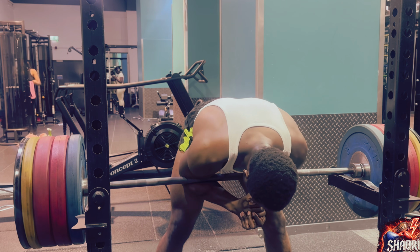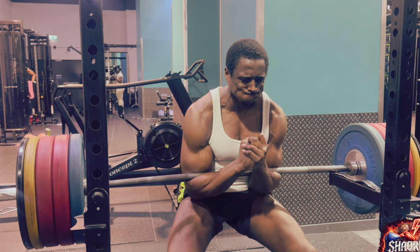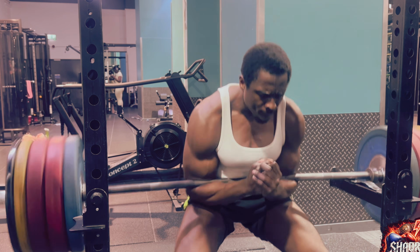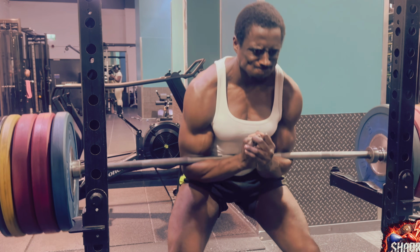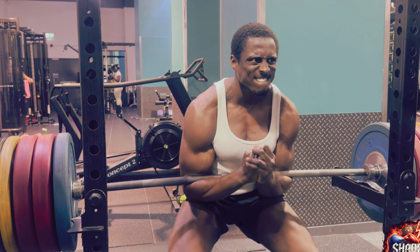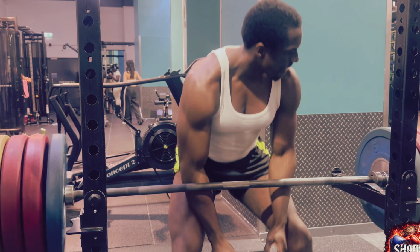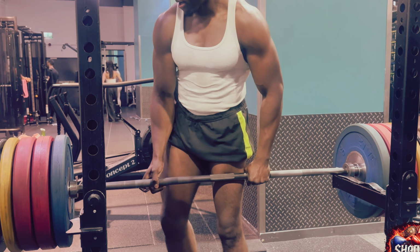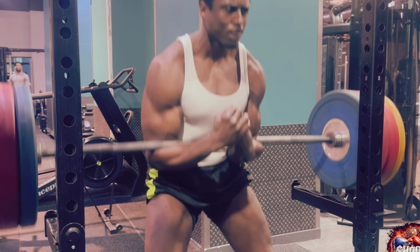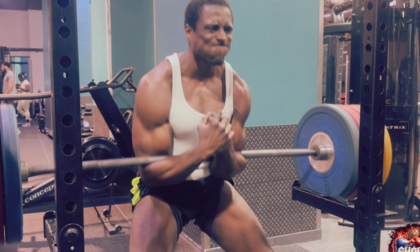Exercise number 5, pin Zercher squats. The benefits: this is the ultimate grappling exercise. By cradling the bar in the crooks of your elbows, you shift the load completely to the anterior chain, forcing your core, upper back, and biceps to work in unison. Starting from a dead stop, pin position eliminates the stretch reflex, forcing absolute raw starting strength from the bottom up. Optimal sets and reps: 4 sets, 3 to 5 reps.